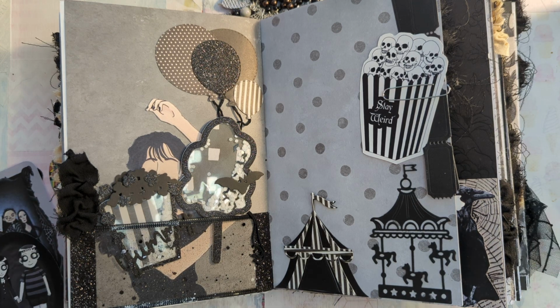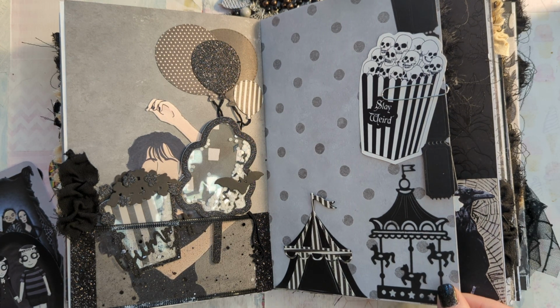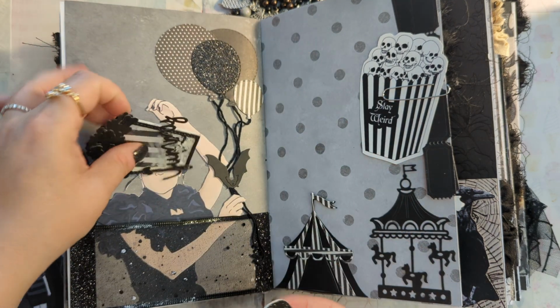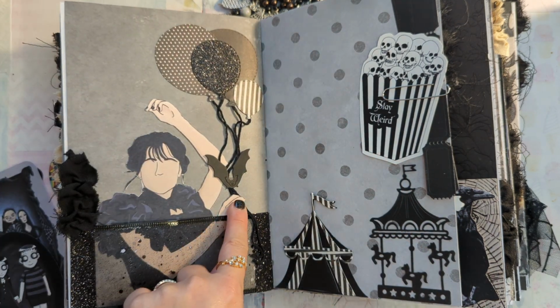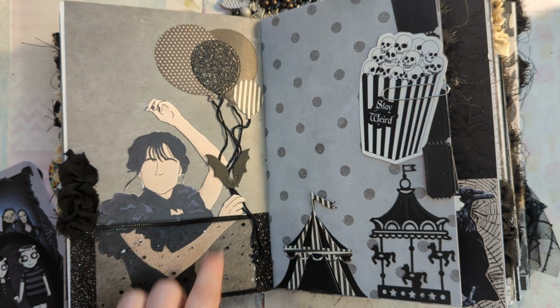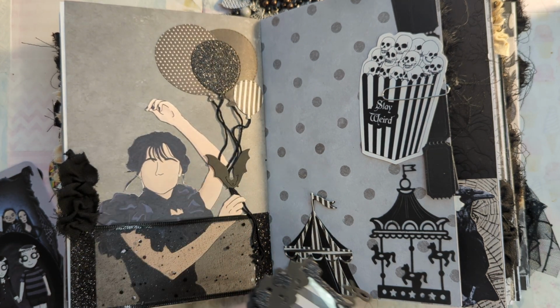This page here symbolizes the fair, the Harvest Fall Festival, I think it was called. I have this picture of Wednesday here, and in her hand is a string of balloons that maybe she got at the fair, the carnival. There's a little bat here that's tying them all together.